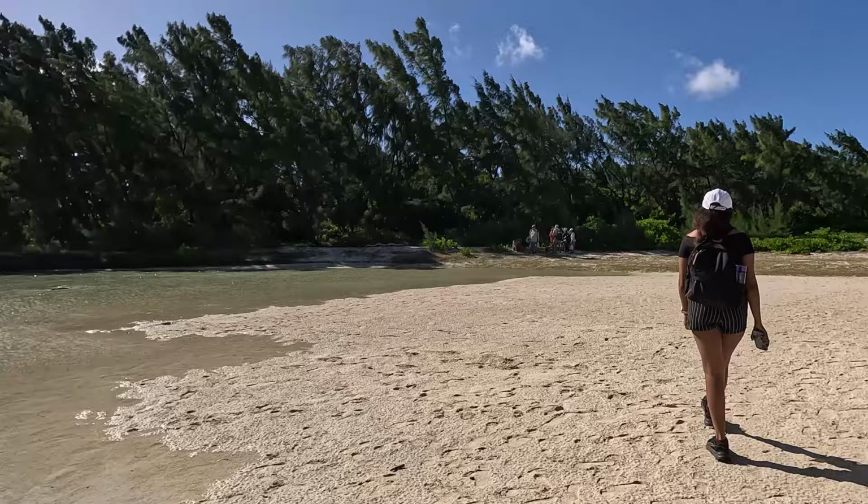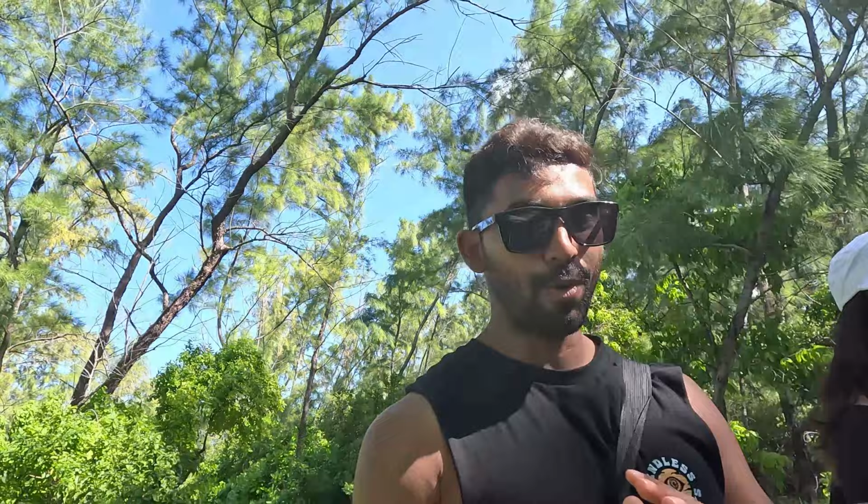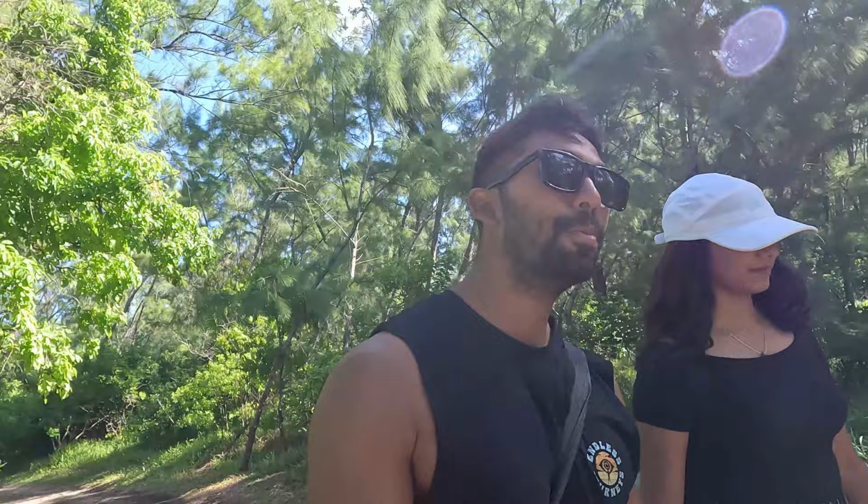We've been on this trail for a while now, but we have no idea what is at the end of it. Like, we don't know what to expect at all. So just hoping there's some good views at the end of this.